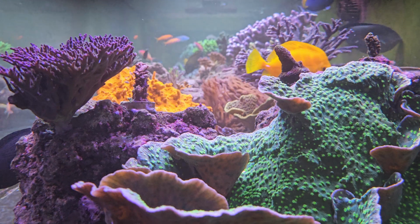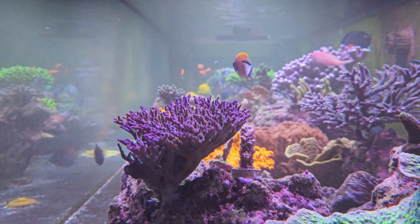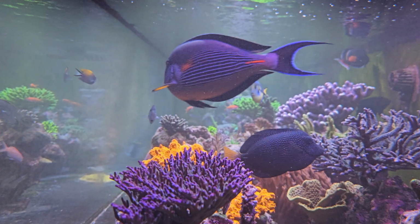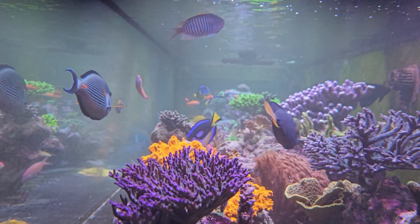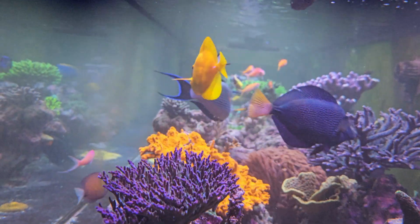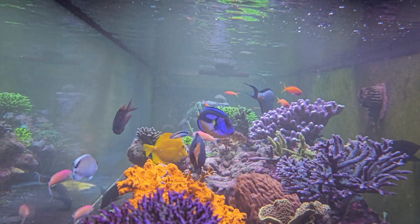Yeah, so that's it. I've been working in the tank, so it doesn't look as clear as it could have, but it is slowly filling out with coral. I think that is about it.